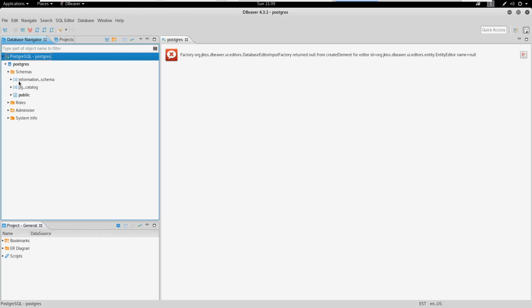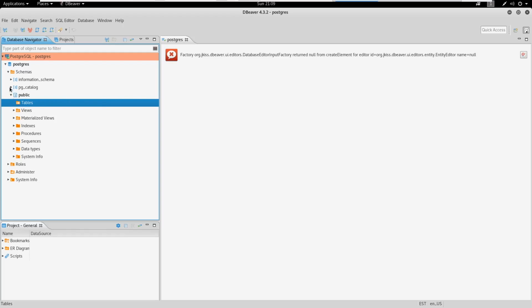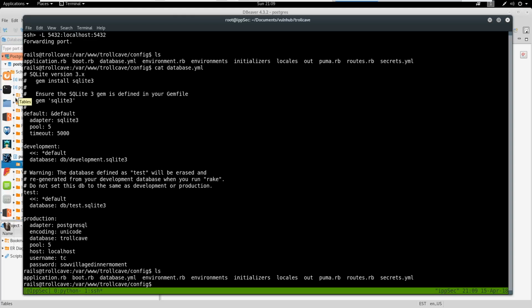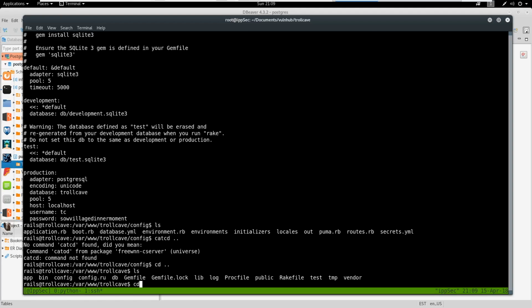we can access this, go in schema, go in public, tables, and there's nothing here. So this database looks like it's empty. So maybe it's still in the development state. So let's go back, and it's in the DB directory. So cd .., cd db.